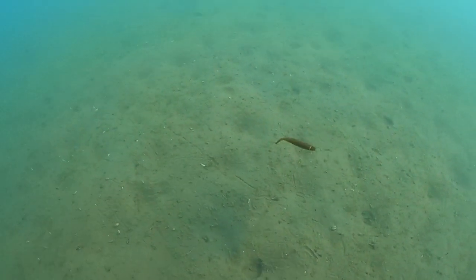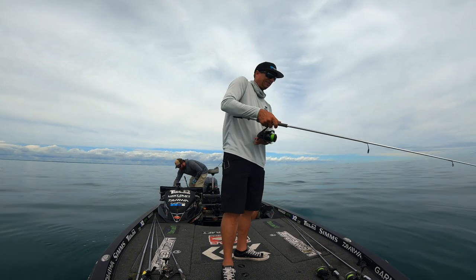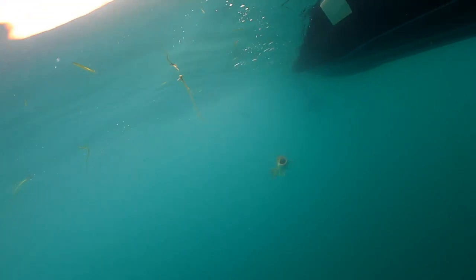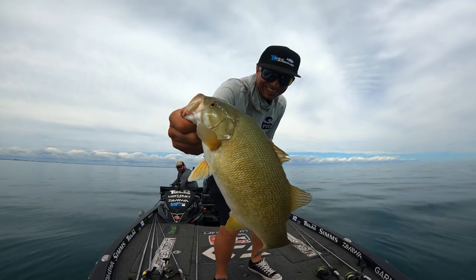If I drop the rod tip, it doesn't sink. So I just sit there and shake it and shake it. And one of two things is gonna happen. While you're shaking it, your line's gonna go slack, meaning that he grabbed it and came up towards you, or your rod's just gonna pull down. But lots of movement. I want that worm shaking as much as possible, but I want the weight on the bottom.